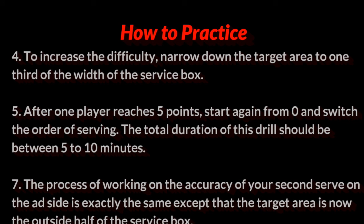To increase the difficulty, narrow down the target area to 1/3 of the width of the service box. After one player reaches 5 points, start again from 0 and switch the order of serving. The total duration of this drill should be between 5 to 10 minutes. The process of working on the accuracy of your second serve on the ad side is exactly the same, except that the target area is now the outside half of the service box.